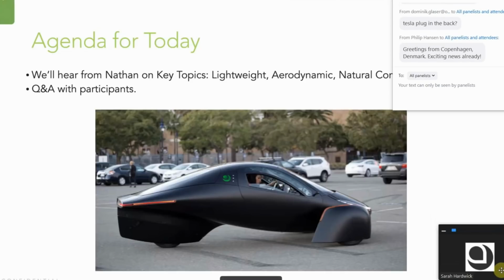So Nathan's going to be leading us in a discussion today about some key areas of our vehicle, including Aptera's ability to be lightweight, aerodynamic, our composites, and then also safety. We will be doing a live Q&A afterwards, so feel free to pop your questions in the chat there. But at this point, I'm going to start sharing, and I'm going to let Nathan take it away.